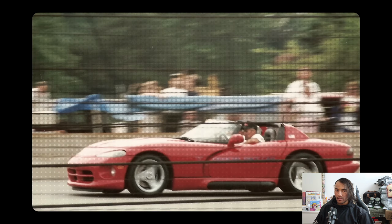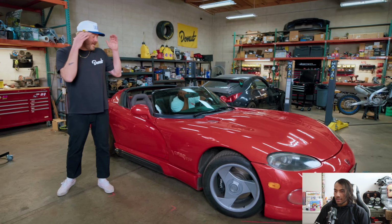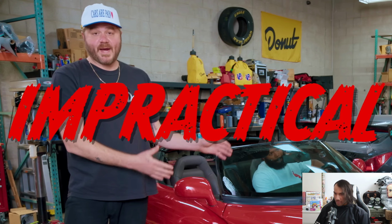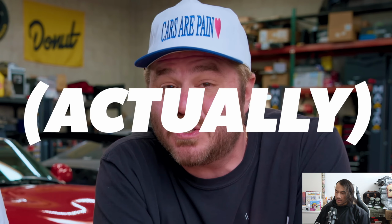This is a first-gen Dodge Viper. It's one of the most iconic sports cars ever. Yes, and it is absolutely terrifying to drive and impractical to own. We're going to talk about this Viper and a bunch of other cars that seem great on paper, but are actually not so great to own. I'm James, he's Justin. Let's talk about cars.